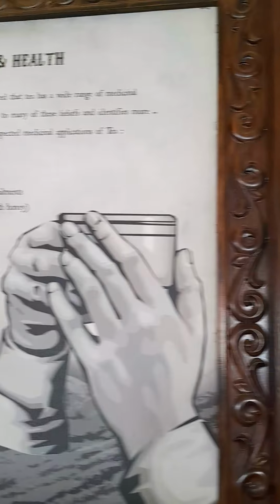The green color assumes a copper red color and a bright shine. After these changes, the tea enters the dryer. In the dryer, the tea is dried using hot air produced by a heater. Tea drying takes almost 16 minutes. After the tea is dried, it assumes a black color as seen in the market.